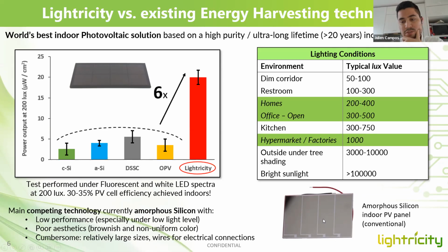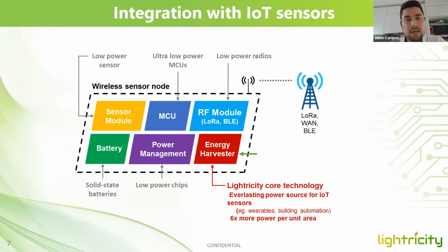Here you can see just an amorphous silicon example. You can see, of course, the lower performance, but the power aesthetic as well. And in terms of implementation to your circuits, that's not very convenient because you typically have wires. So that means that you need to solder it. That's a longer process, and you may have less possibility to control it and to have a higher quality product. Here is just a complete generic IoT device, but here with an energy harvester integrated.